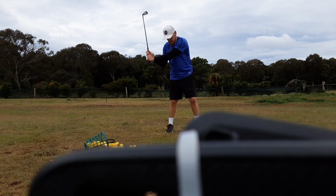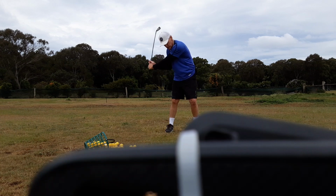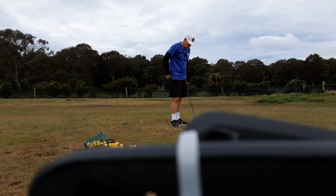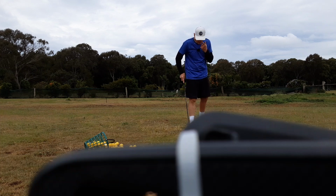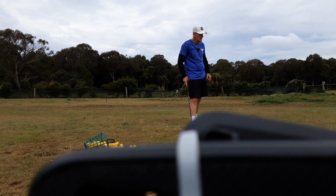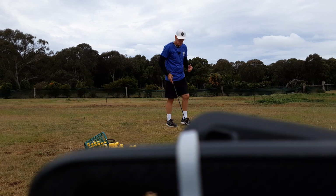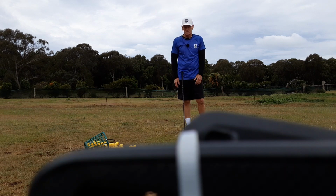He doesn't try and hold that angle. He just keeps those elbows pointing down, and he gets that look about him. So I'll try and do the shift, but guys, you can apply this. I think you can apply this to any golf swing.